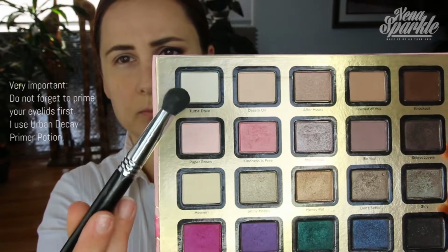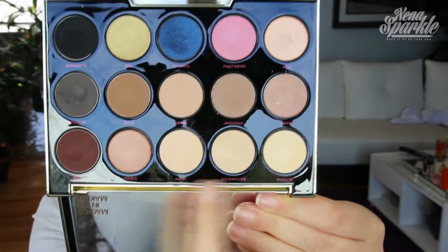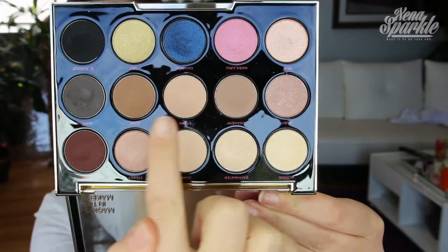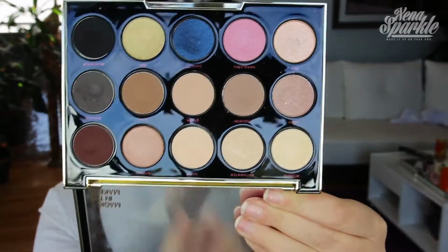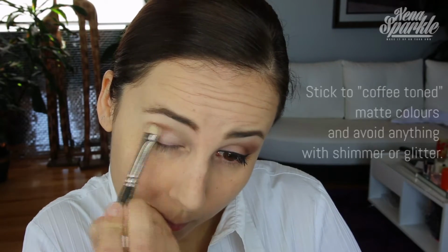Next thing, I'm just putting a white base all over the eyelid, just making sure that everything is nice and smooth. I guess it's really pretty much laying a canvas. Next thing, I'm using the Gwen Stefani Urban Decay palette. This palette is perfect for doing an Emirates look. As you can see, it contains lots of neutral colors, most of which are nice and matte. Start off with the coffee color and just put that in the outer V like so.